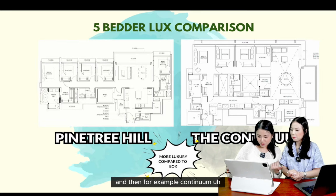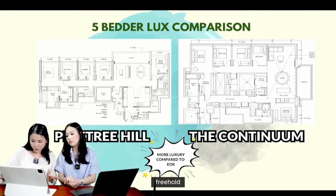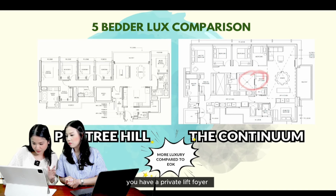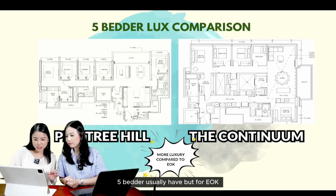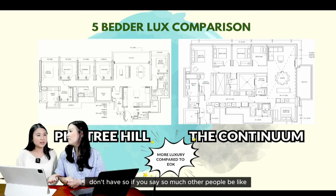And then for example, Continuum, the one that is near Paya Lebar side, freehold one. This one also same thing. When you come in, you have a private lift foyer. This one, lights come in from here also, but no window already. Then you got a powder room here. 5-bedder usually got, but for EOK, unfortunately don't have lah. So if you say so much, then people will be like, huh?